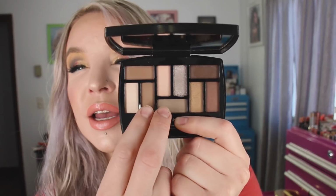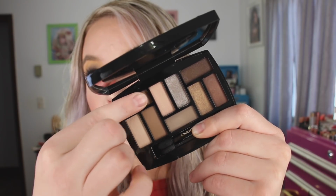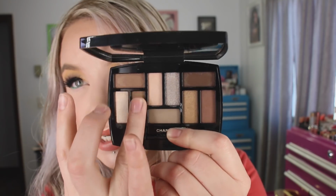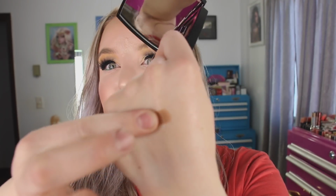So how many mattes do we got in here? We got 2 matte eyeshadows, which are these guys right here. Let's give you some swatches. I feel like swatching this, I'm like, okay, there goes $5 worth of product. No, but I mean, because it's pretty expensive.